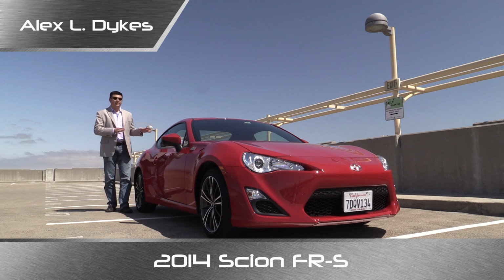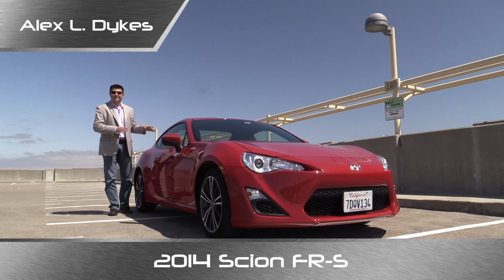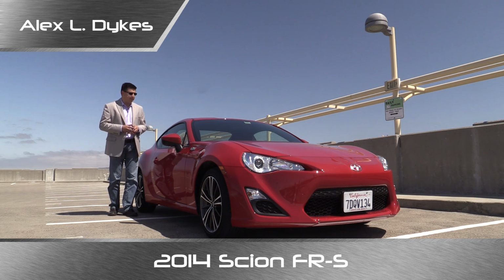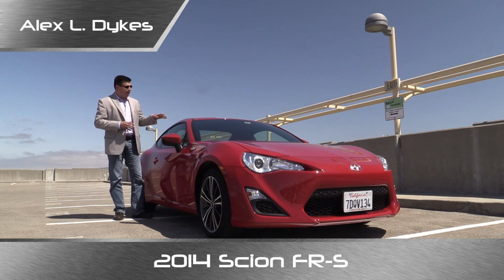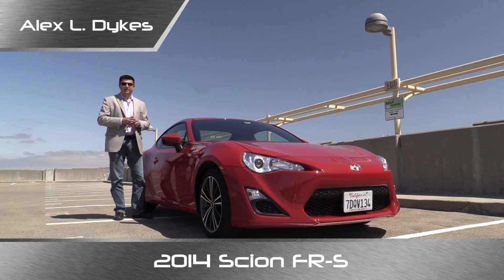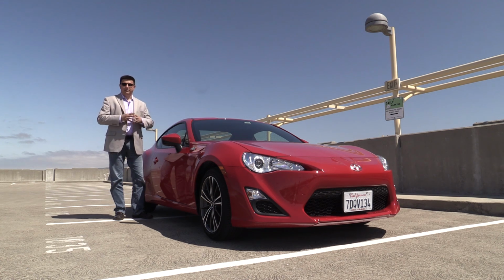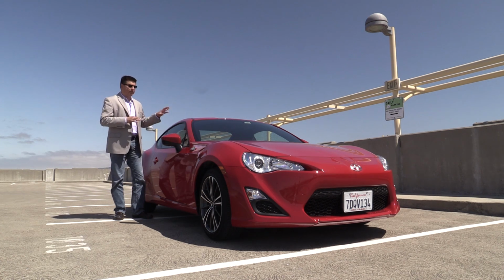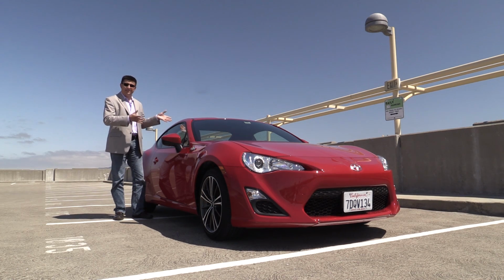Now this is the exact same car as the 2014 Toyota 86. It's sold as the Scion FR-S in the United States and the Toyota 86 in other world markets. This is also essentially the same car as the Subaru BRZ. The FR-S and the BRZ are pretty much identical. They share the same body, the same doors, the same drivetrain, most of the same interior bits, although there is a slight difference in terms of styling on the inside as well as some of the option packages between this and the BRZ. That means in this video I'll be focusing primarily on the FR-S, but I will also be pointing out where the BRZ differs from this car because it's essentially the same vehicle.